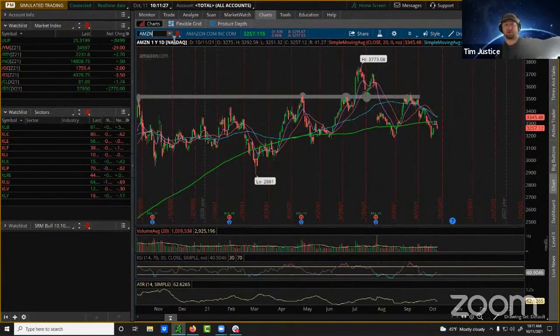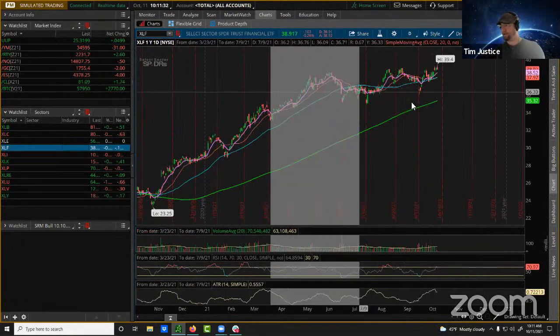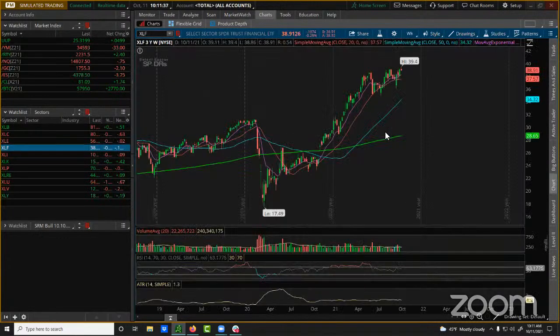Let's move into cyclicals here next. And I think we got to go to financials because it's going to be a busy week of earnings on the financials and the big banks. What are you seeing here in XLF? You already mentioned the strength here. Financials got an upgrade, trading last week to, I believe, the 25 handle here.